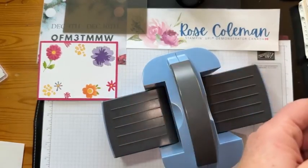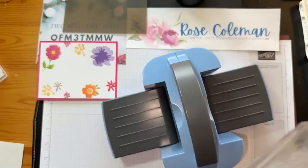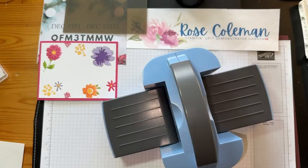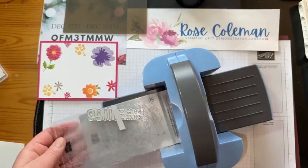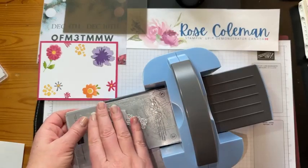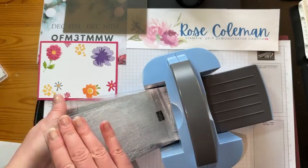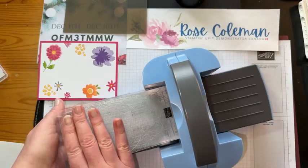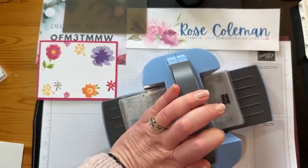And why didn't that work? Because I'm using the wrong color of the platform. Let's use this one. Let's use the right one. It's Monday morning. Let's try that again. Something had to happen on a Monday morning, right? Okay, make sure that stays put. Put the top plate on, and now we're rolling, and it's going to cut.